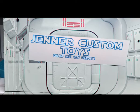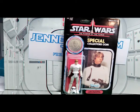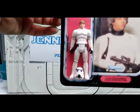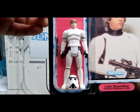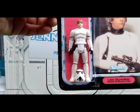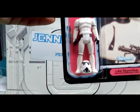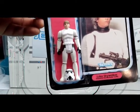One of my favorites. Another one I picked up. I'm not taking it off my own card, though. Luke Skywalker in Stormtrooper outfit. Stormtrooper disguise, whatever you want to call it. But this is a pretty nice figure. Everybody wanted back then, they wanted to know why they didn't make a Han Solo, too. There's a couple groups that have made a Han Solo custom. I've done one myself. It's come out okay, but it's never going to be as good as the real thing. But anyway, Luke in Stormtrooper disguise sold loose for $200 last month.